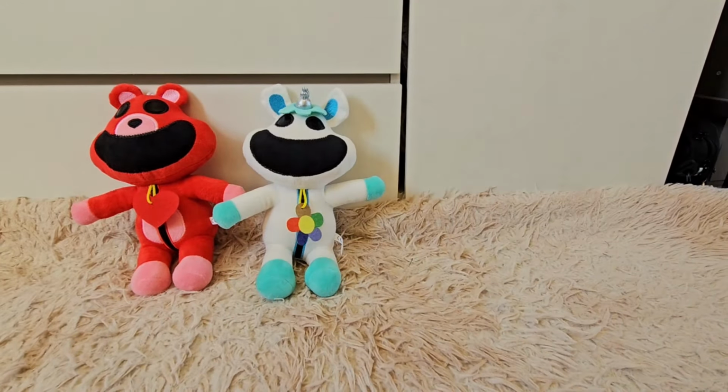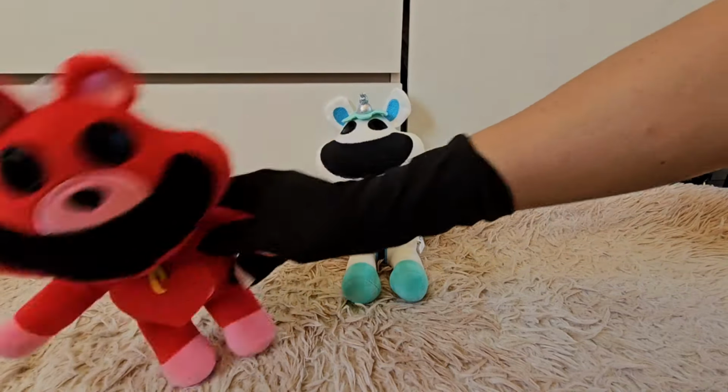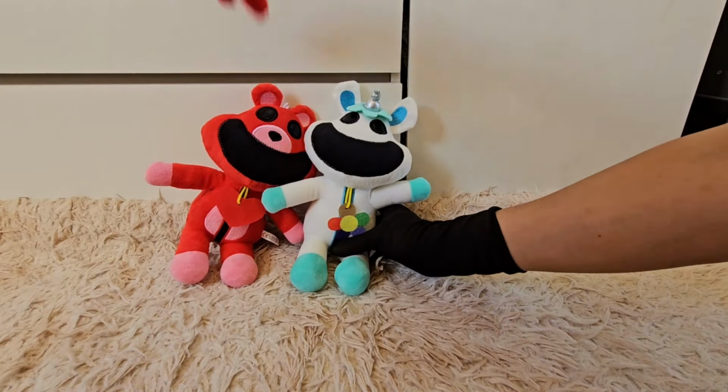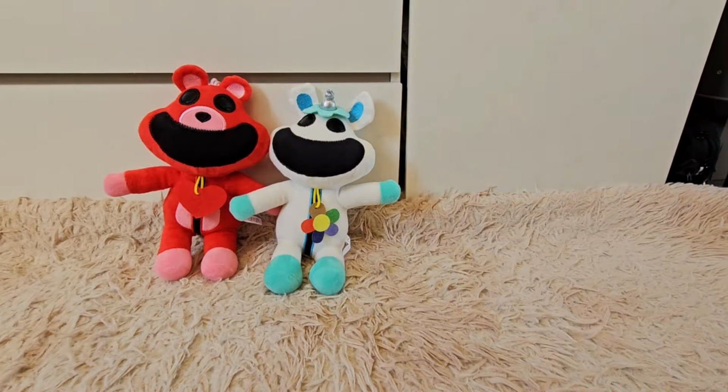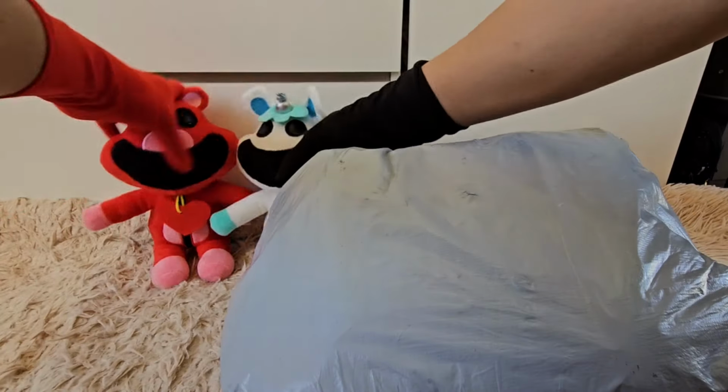Okay, so we have here before the Crafticorn, and then who's this? This is Bobby Bear Hug. Okay, so we have the two of them ready, and we have more. Okay, so here it is. We ordered it online and we're excited to unbox them.